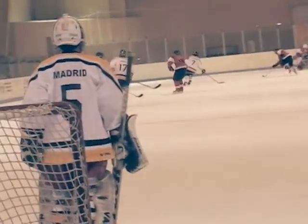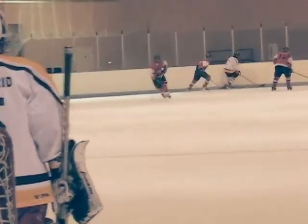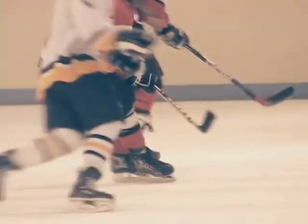Santiago with Pius circles left. Pablo takes him down. Puck's tied up behind the Tiger zone. It's pinned. And there's a little body checking going on. This is hockey. It's cleared out. Ice Tigers resplendent in their brand new orange jerseys. Matt Laycock with the puck.